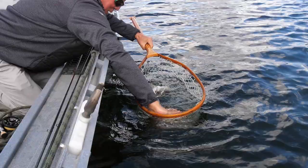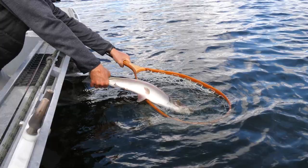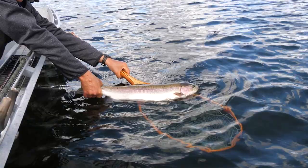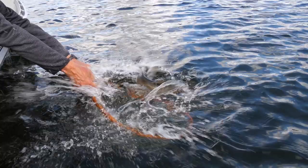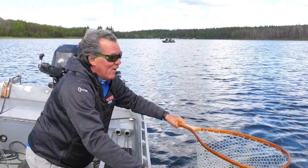Wow. Look at that. Gorgeous fish. Those rainbows are just beautiful. Look at that. Oh my. Beautiful. Oh, he's gonna go. Let him just rub his tummy on the net. Oh, there he goes. Yeah, baby. Oh, what action.